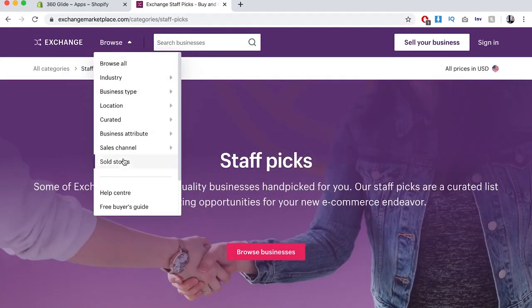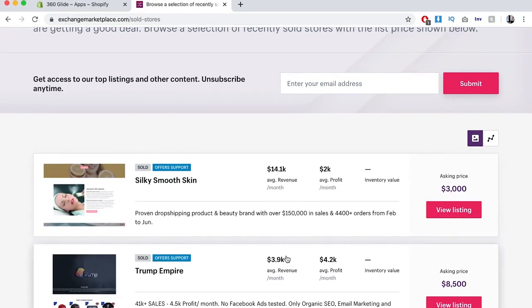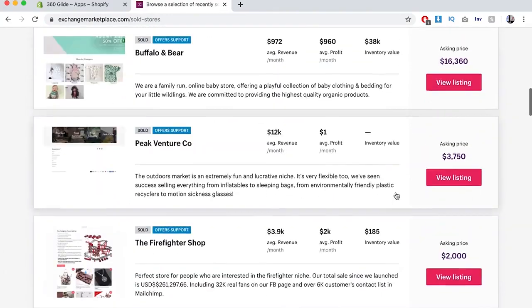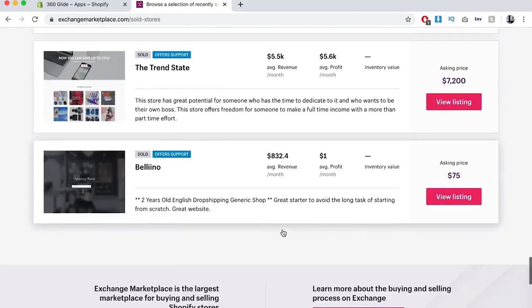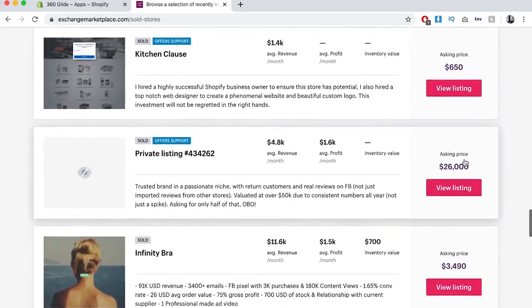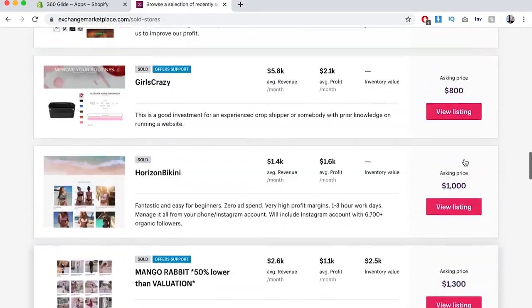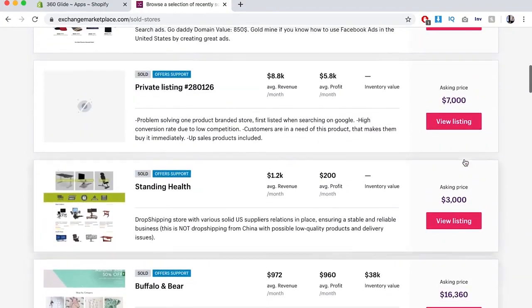Oh, let's go to sold. That's way better. So sold listings are roughly very cheap, as you can see. But none of these have done 30 grand a month. So that's completely different. Let's see the one that got sold for the most, and we'll see what made them stand out. So one that sold for 26 grand.